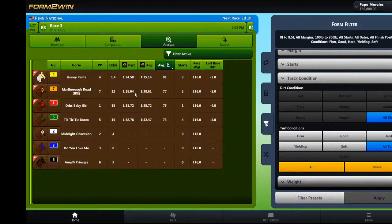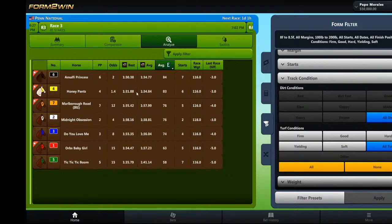So, I don't know. Kind of interesting if trying to beat the favorites, you know, the six or the four. I'll use the seven. And then finally, we get to the last race, and this will be the last race that we talk about today.